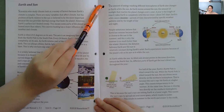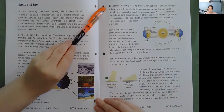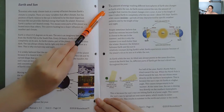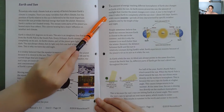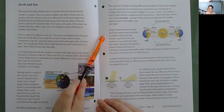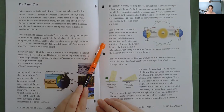The amount of energy reaching different hemispheres of Earth also changes as Earth orbits the sun. As Earth moves around the sun, the amount of sunlight that reaches the planet changes over a year. A year is the length of time it takes Earth to completely orbit the sun, about 365 days. Earth's orbit causes seasons, periods of time characterized by specific weather patterns and by the length of day and night. People sometimes believe that Earth has seasons because Earth is closest to the sun in the summer, and this is why the summer is so much hotter than the winter.